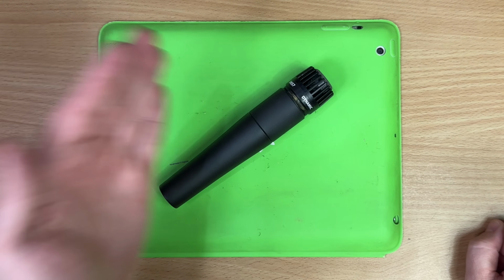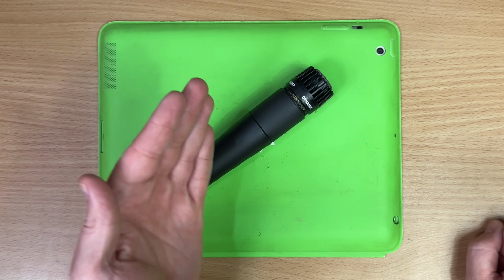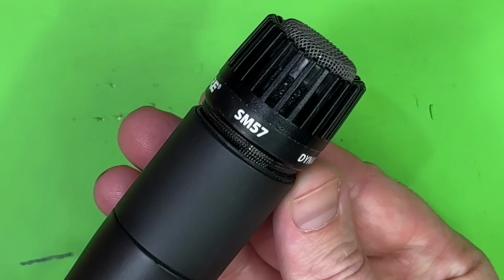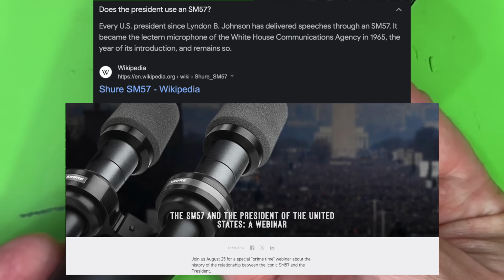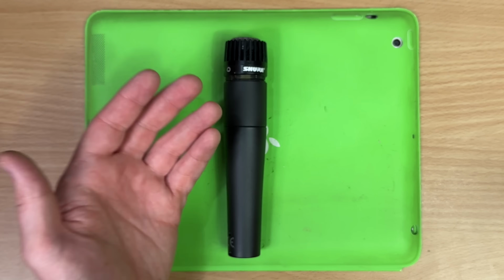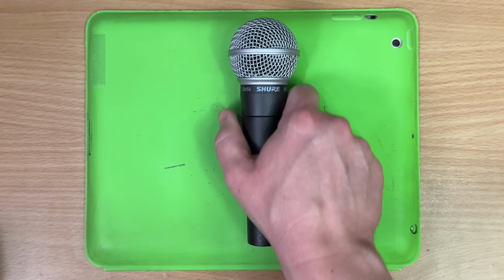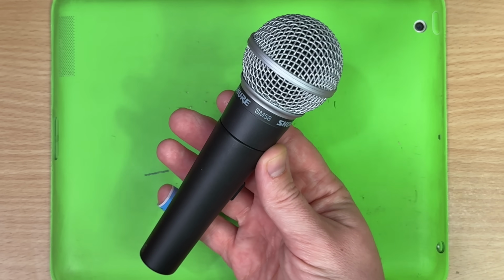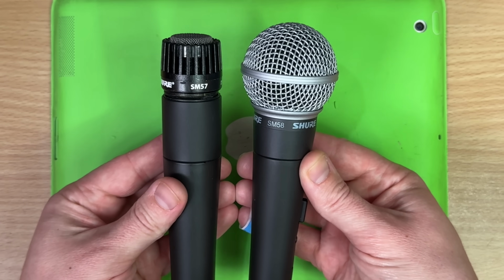Microphones. If you want to talk about the daddy of microphones, where since the day it came out, it is still the industry standard, mate, the Shure SM57. If it's good enough for the president, it's good enough for you. And honestly, if you ask a kid to draw a microphone, they're gonna draw an SM58. This is like the classic looking microphone. But funny enough, these two are basically the same thing.